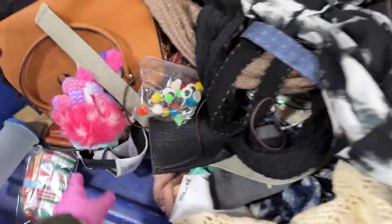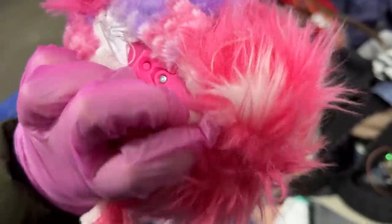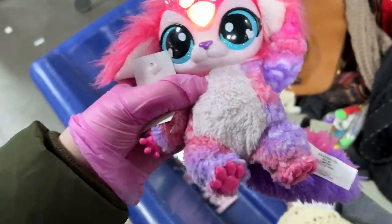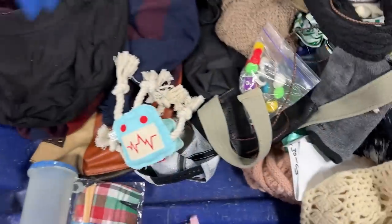Okay. Googly eyes. Oh, it's this cute little animal. Battery animal. With googly eyes. She's cute. I'll throw her in the cart. Oh, these are adorable. Did I throw that one back?